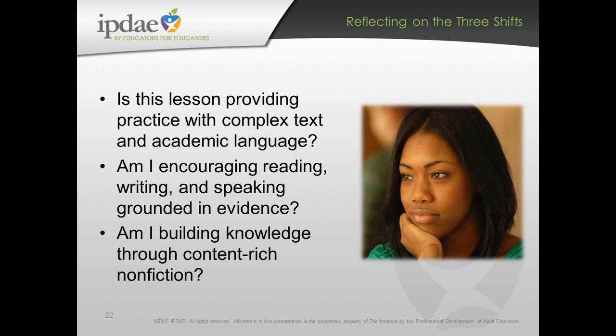And we never have enough time, so our lessons need to really build knowledge, that content-rich nonfiction. In a previous workshop, we talked about a number of websites that have great articles for us to use that are at different readability levels, where again, we can teach the knowledge base, and dependent upon the student's reading level, they can read those nonfiction articles.